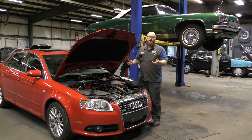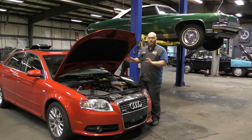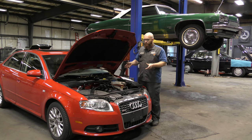So we're actually going to talk about the Fleetwood Sixty Special today, and I got some kind of bad news on it. But first, I wanted to share this story with you. This is another one of the cars that'll be in and out of the shop, not be on film. And no, I don't have the same cars in my shop all the time. This is a 2008 Audi A4 with the little 2-liter turbo in it.